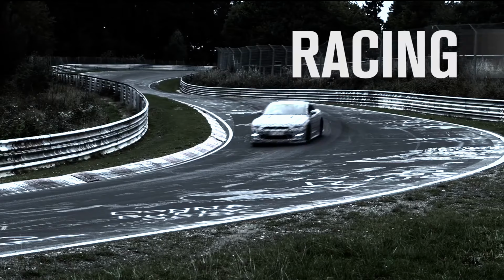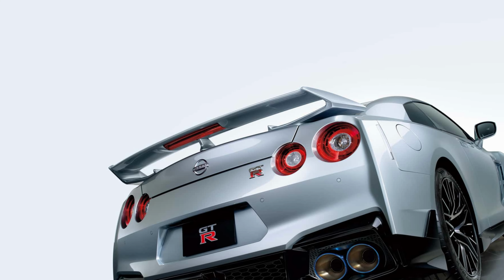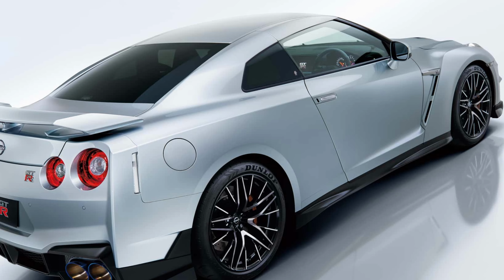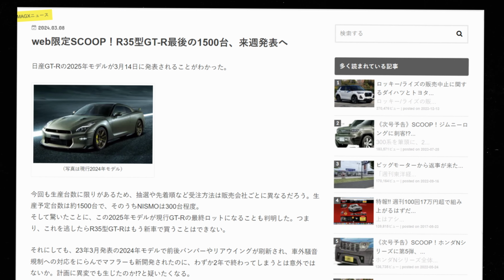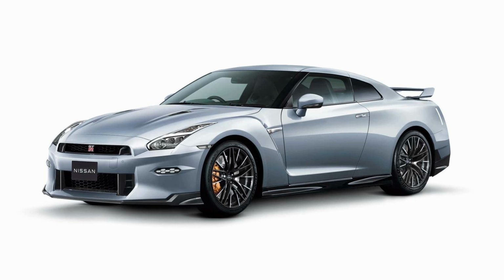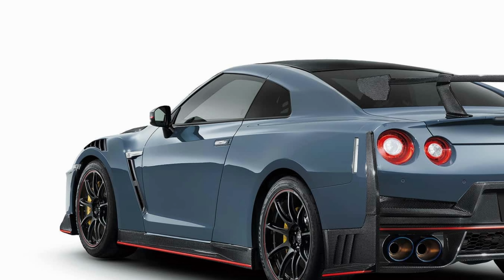However, a recent report out of Japan claims that the R35 GTR would cease to exist after the 2025 model year. While Nissan hasn't explicitly confirmed that this marks the final iteration of the GTR, the timing of their announcement seems to align with a report from the Japanese publication MagX. This report suggests that the production of the 2025 GTR will be limited to just 1500 units, with 300 of them rumored to be the high-performance Nismo variant.